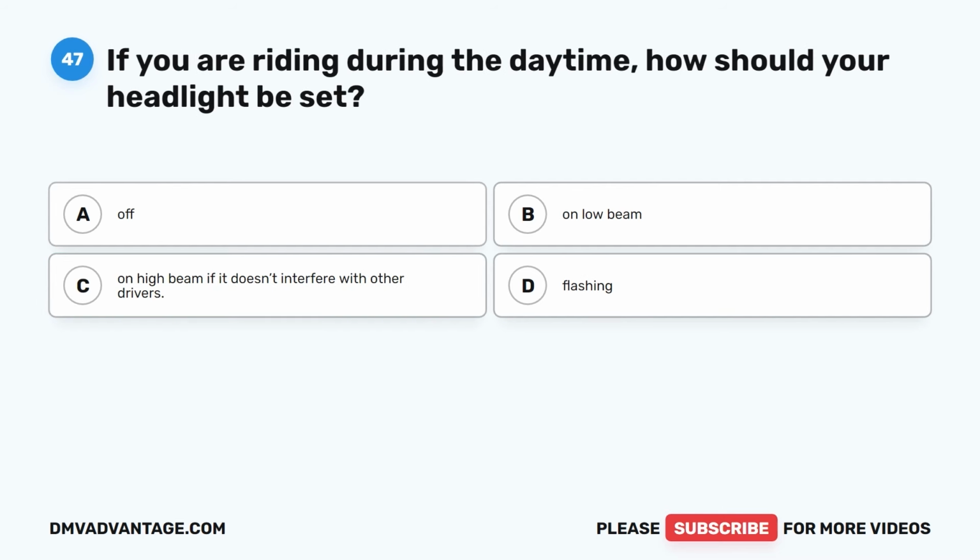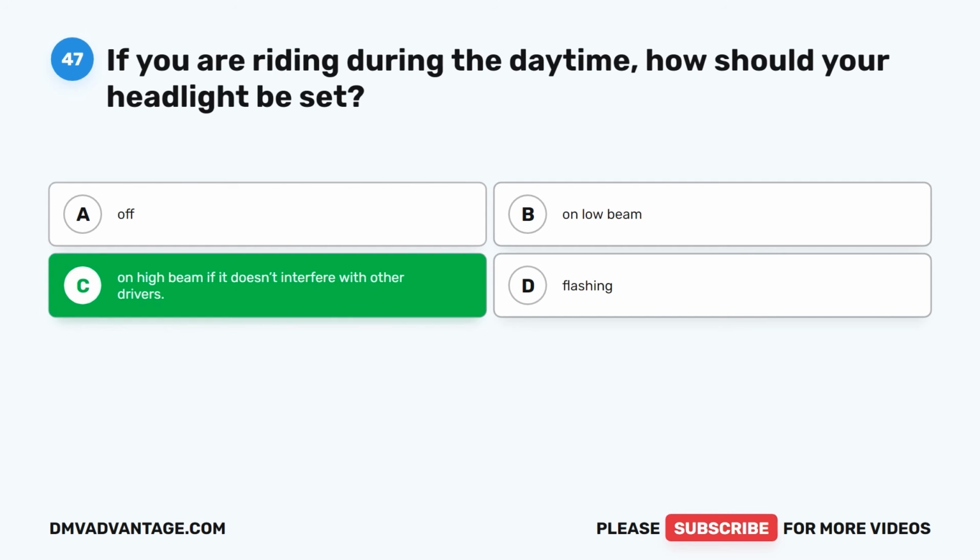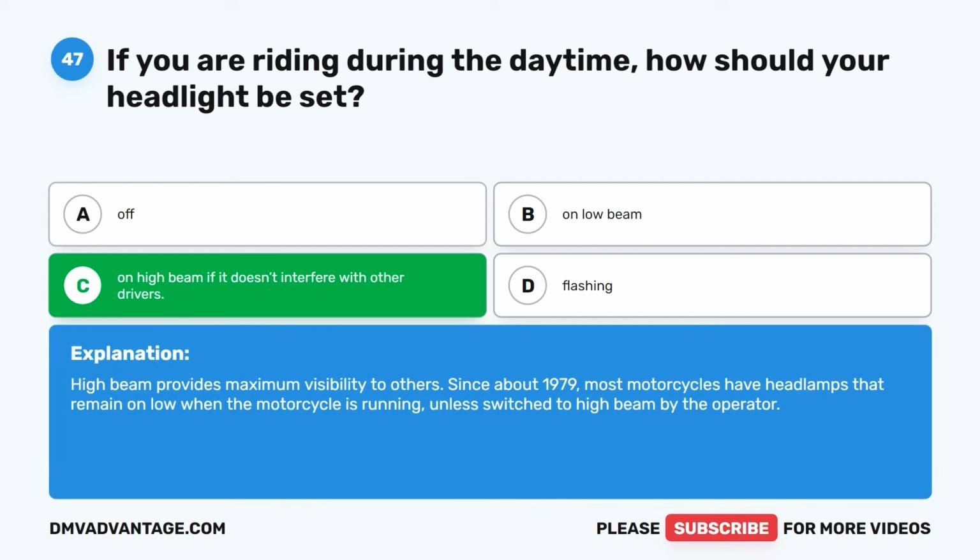Question 47. If you're riding during the daytime, how should your headlight be set? A. Off. B. On low beam. C. On high beam if it doesn't interfere with other drivers. D. Flashing. The correct answer is C, on high beam if it doesn't interfere with other drivers. High beam provides maximum visibility to others. Since about 1979, most motorcycles have headlamps that remain on low when the motorcycle is running, unless switched to high beam by the operator.